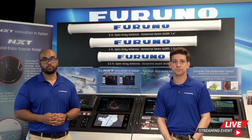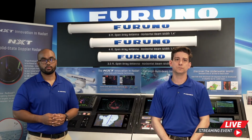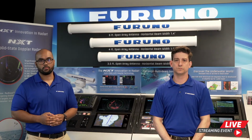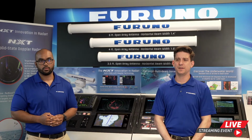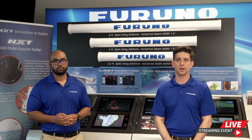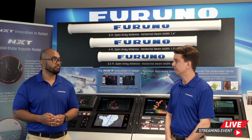So Nathan says, in what areas is a magnetron radar more effective than a solid state unit? And I was thinking to myself, probably not a lot of difference, but maybe you could expand upon that. As far as functionality is concerned, they're very much evenly matched, because they both do exactly the same thing.